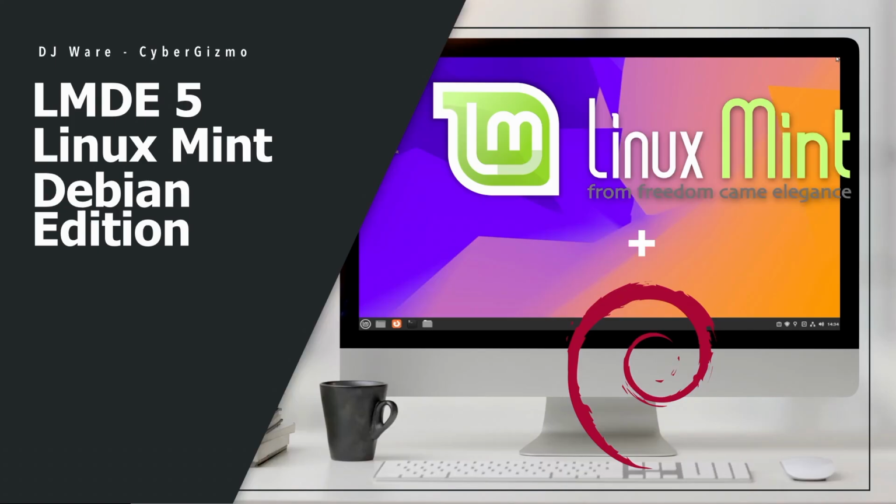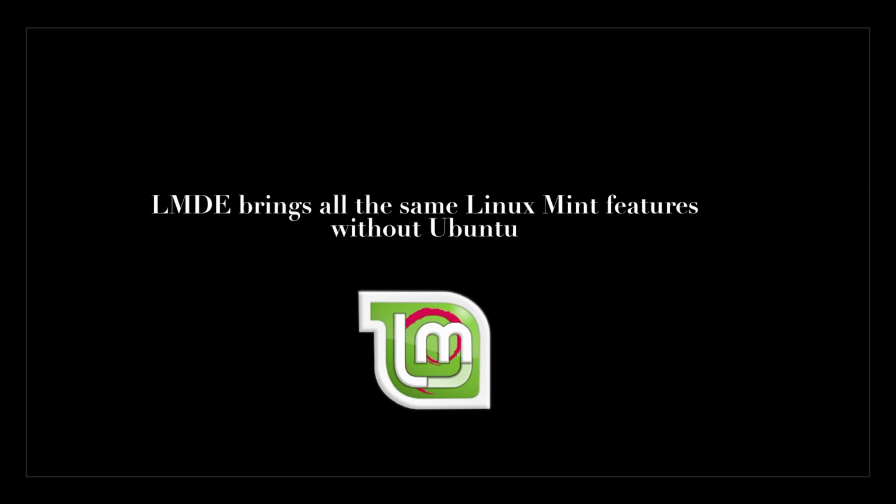So, LMDE 5, Linux Mint Debian Edition. It's basically combining Linux Mint, the traditional one based on Ubuntu, except it's based on Linux Mint and Debian. So it brings all the same Linux Mint features, but no Ubuntu underneath of it. It has Debian underneath of it.